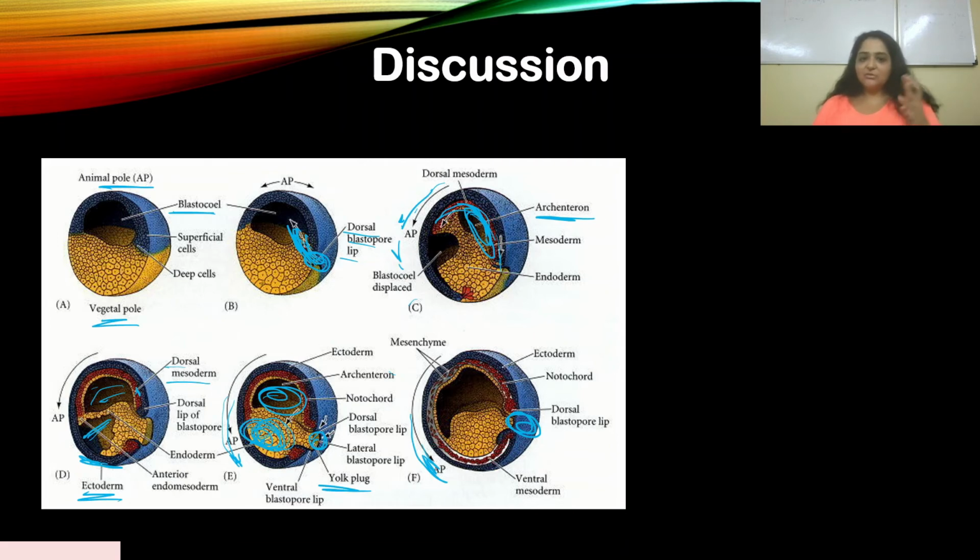Now think of it in the form of 3D when you see a spherical structure, and see how that happens. What we see here is 2D, just for our convenience, to understand how the cells are moving inside. So this is what I wanted to show you.